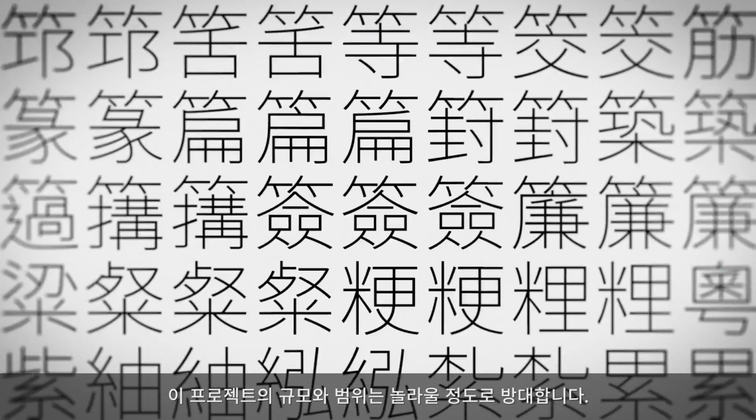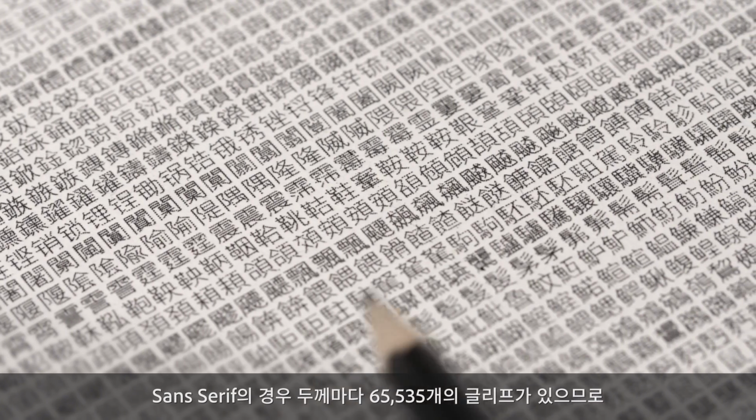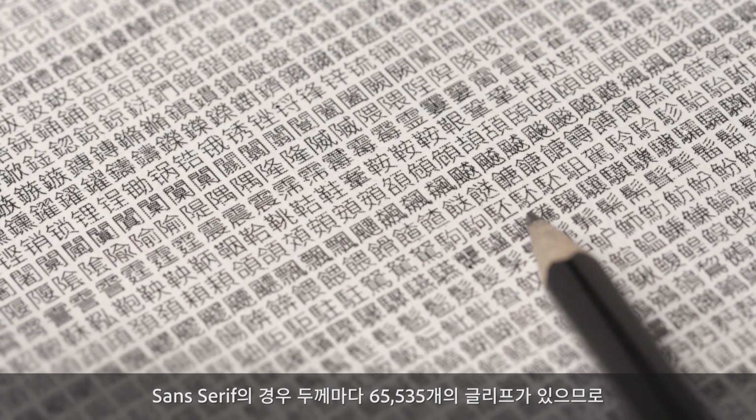The scale and scope of the project is mind-boggling. For the sans serif, each weight has 65,535 glyphs. And if you multiply that by 7 weights, there's just under 500,000 glyphs.